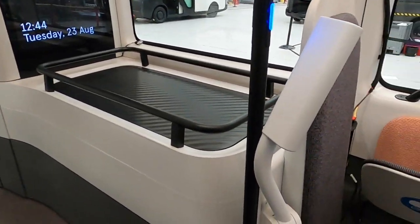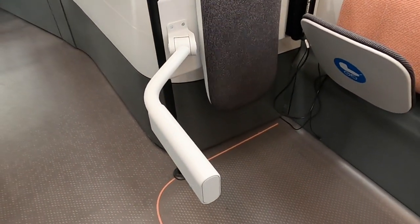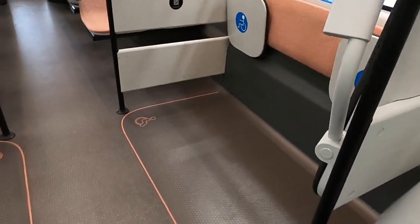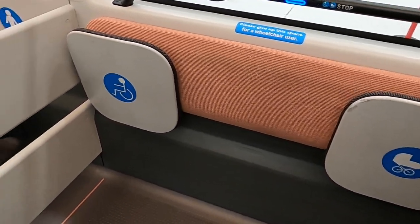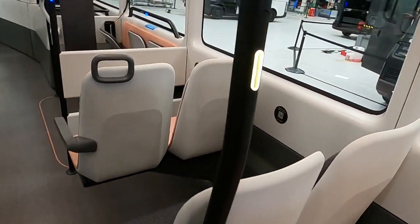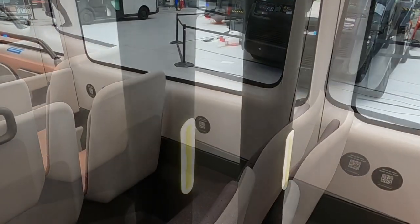So you've got two wheelchair spaces here. Have a wide platform for wheelchairs to manoeuvre on. There's plenty of space there. Just two tip down seats on the near side and three on the off side. So for those with poor sight, they will know once they've pressed the button, if they're holding on to that, you get the vibration, so you know that the vehicle's stopping. Also features Braille.